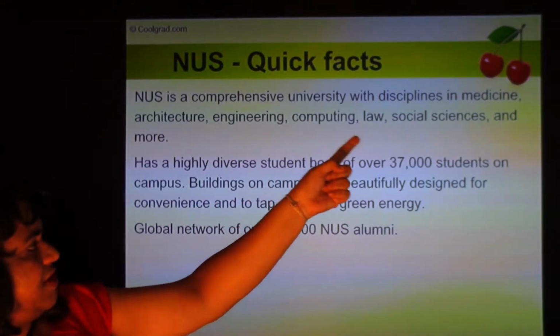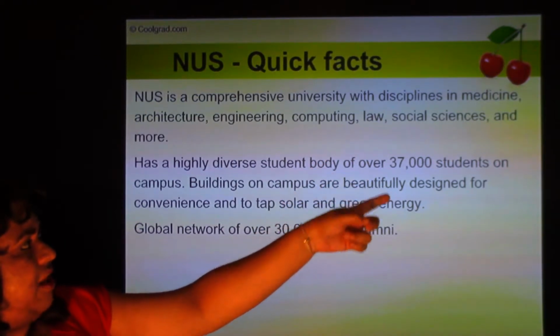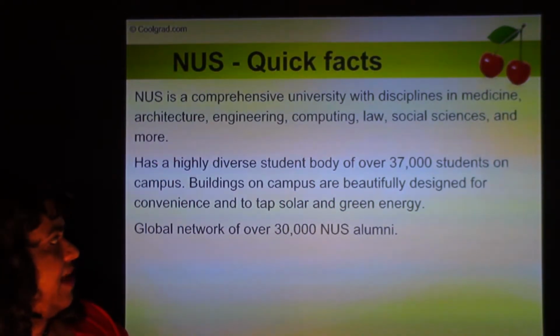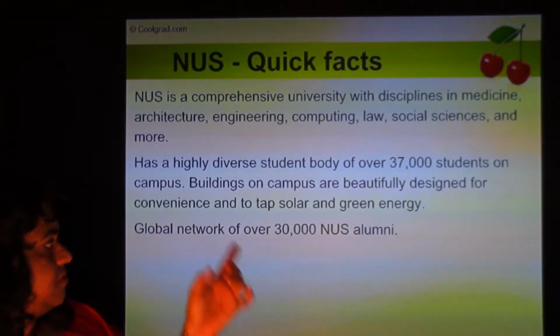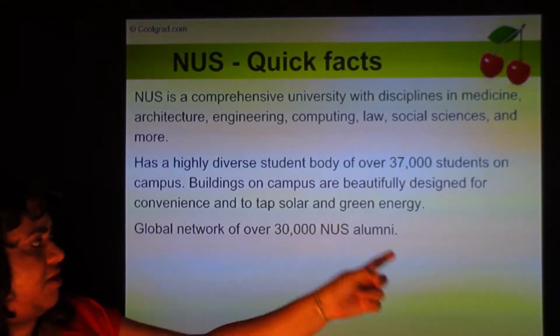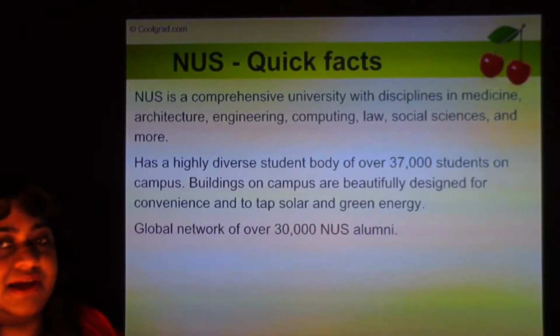NUS is a comprehensive university with disciplines in medicine, architecture, engineering, computing, law, social sciences and more. So NUS has a highly diverse student body of over 37,000 students on campus. Buildings on campus are beautifully designed for convenience and to tap solar and green energy. Global network of over 30,000 NUS alumni.